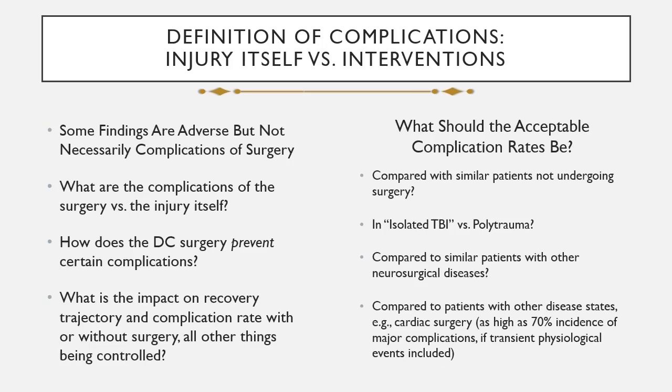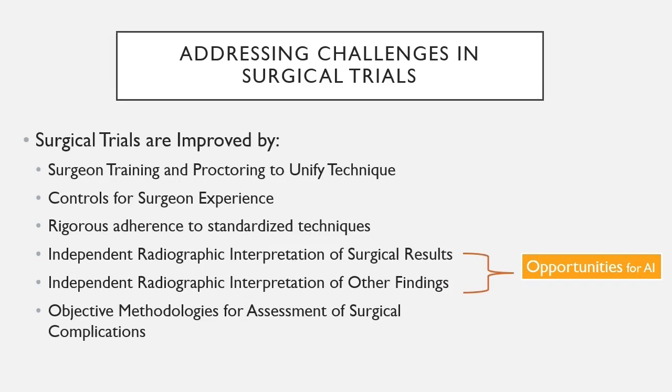The definition of complications in any future trials needs to be rigorous and should be built upon best available data on incidence in non-surgical patients. Furthermore, they should be considered in the context of other interventions employed in medicine and what acceptable complication rates should be. This can only be done with further data acquisition. Suggested improvements for future surgical trials would include attempts to align technique and experience amongst enrolling surgeons, independent radiographic assessments, potentially including artificial intelligence modalities, and more objective methods for assessing complications.